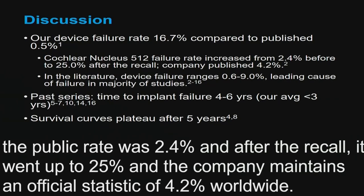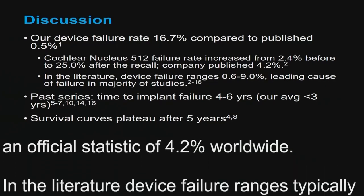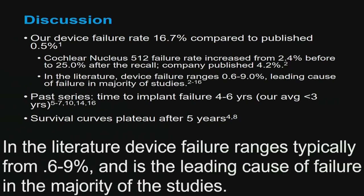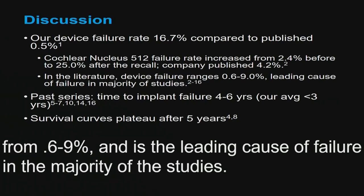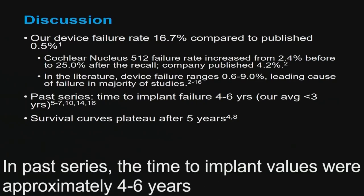In the literature, device failure ranges typically from 0.6 to 9%, and is the leading cause of failure in the majority of studies. In past series, the time to implant failure is approximately 4 to 6 years, and in our series, it was about 2.5. Survival curves looking at the literature for these devices typically plateau after 5 years.